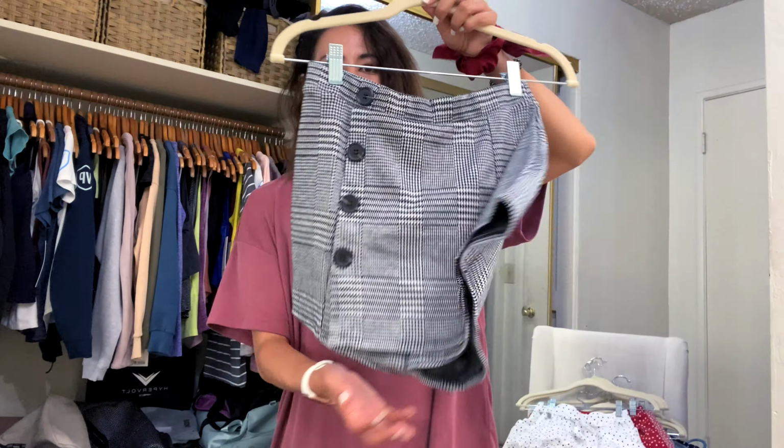Super cute. And there's a button up closure over here. Right here, you see? If you want it longer. So there you go. And use any accessory. Here's this bag again. I forgot to show you the handle. So here, you can hold it like that. Or use it as a normal bag. There you go. Like that. Maybe put it on all the way.